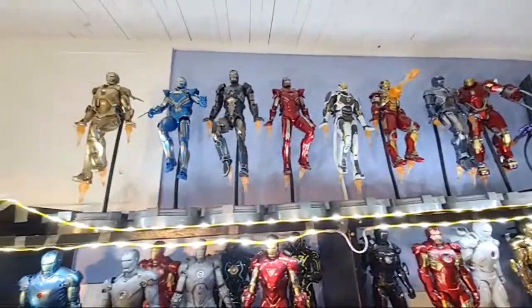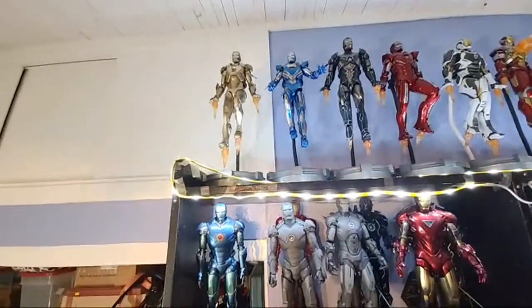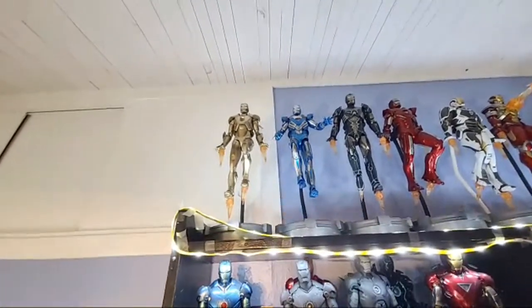And there's the Mark 33 Silver Centurion, Mark 15, Mark 30 Blue Steel. There's a ceiling fan, and there's the original Mark 21 Midas.